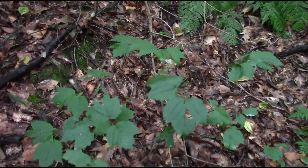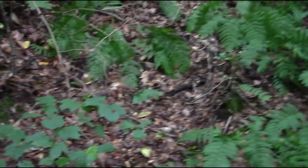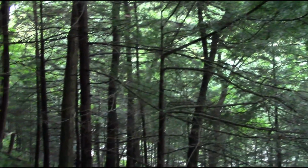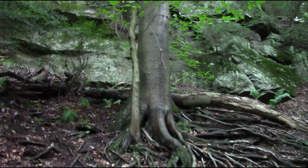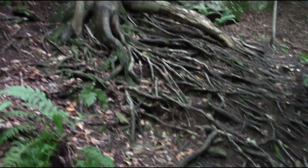Oh, here's somebody different. Here's a, should be a cranberry bush viburnum here. Too small to have any berries yet. Yeah, sometimes this clay-rich soil can be like walking on axle grease, so trying to make sure I don't bust my ass. Nice beech tree here. See all those exposed roots there.